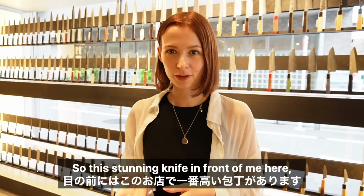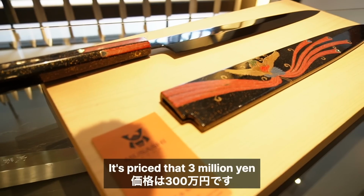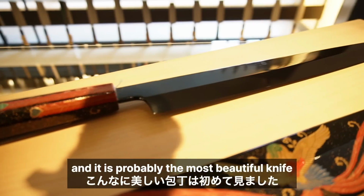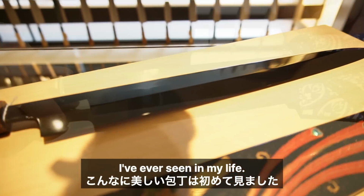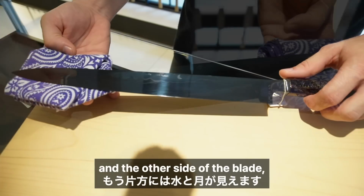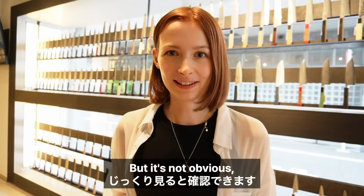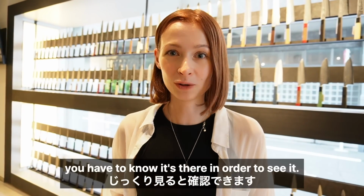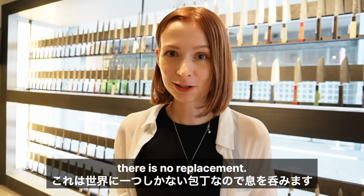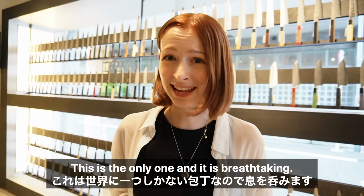So this stunning knife in front of me here is the most expensive knife in the store. It is priced at 3 million yen, and it is probably the most beautiful knife I've ever seen in my life. On one side of it, you can see Mount Fuji and the sun, and on the other side of the blade, you can see water and the moon. But it's not obvious. You have to know it's there in order to see it. On top of that, once this knife is sold, there is no replacement. This is the only one, and it is breathtaking.